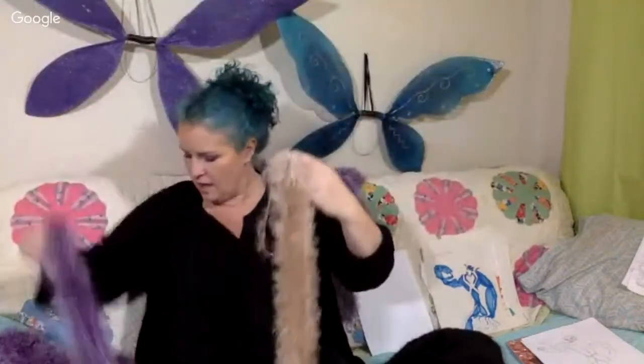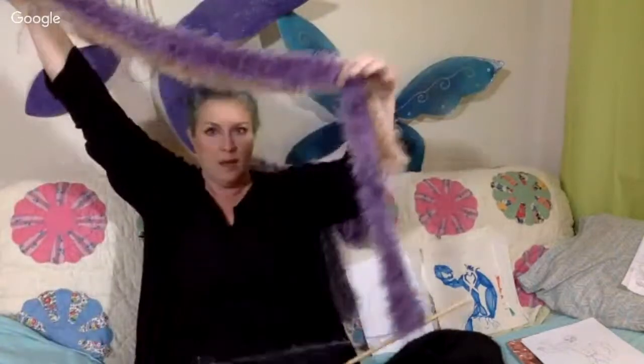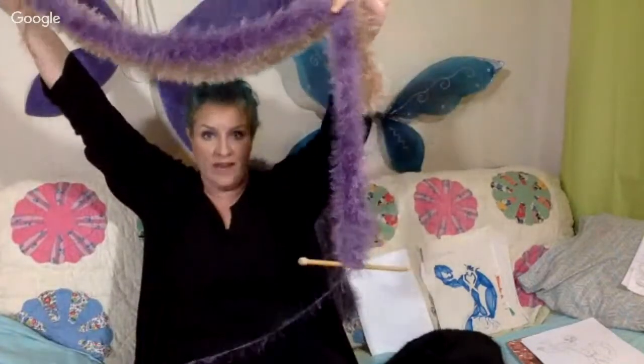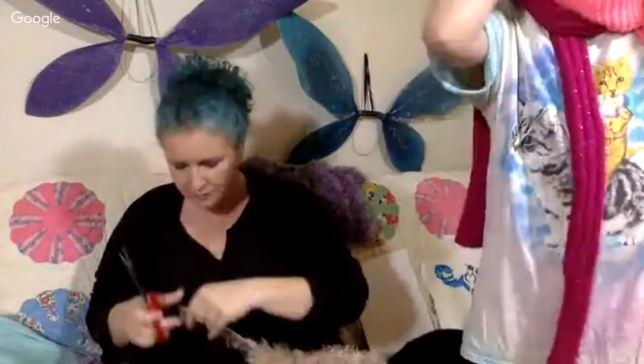All right, so I forgot to get some scissors out. Y'all, it's weird how these balls of yarn were the same size, but look at how much longer the purple one is already, and I'm not even done. Thank you, and coming out of nowhere. Yeah, it's really hot in this outfit.